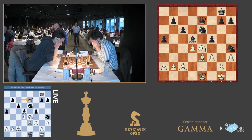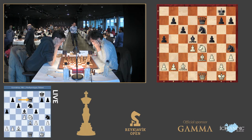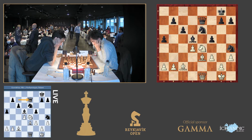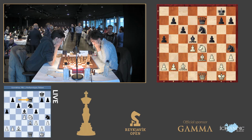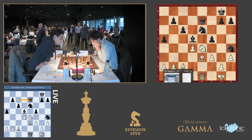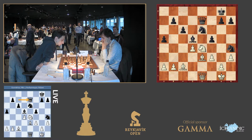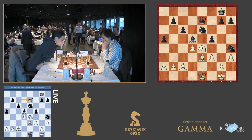So I wonder what Niels comes up with here. Niels is deep in thought. His clock time is not ideal either. He's under 7 minutes for 14 moves, against 16. So possibly a big upset. I mean, it's not a massive upset because there's only 50 rating points between them, but still, Hovhannisyan is black.